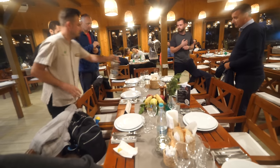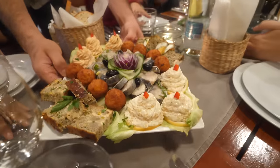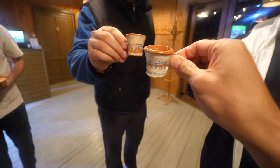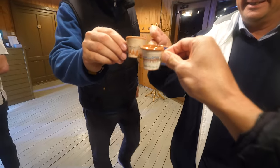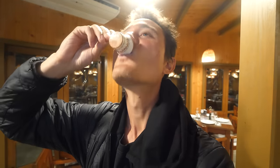First thing that we're gonna do now is go to dinner. Norok, cheers. It's been a few hours. This is an eco lodge, but it has a very safari feel to it. I love the wood, the peacefulness of this place, but yeah, we're all sitting down for dinner.